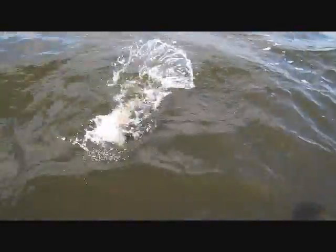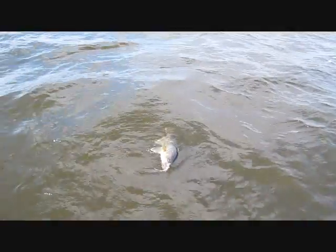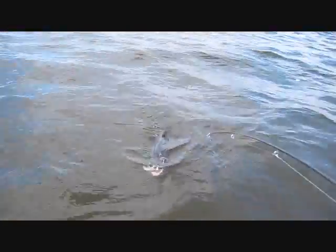It's a little bit shallower over here, up on my marker buoy. And this one was right on the marker buoy actually, X marks the spot. Look at this girl, beautiful. Let's see if I can get her in. Come on. Come on over. Say hi.